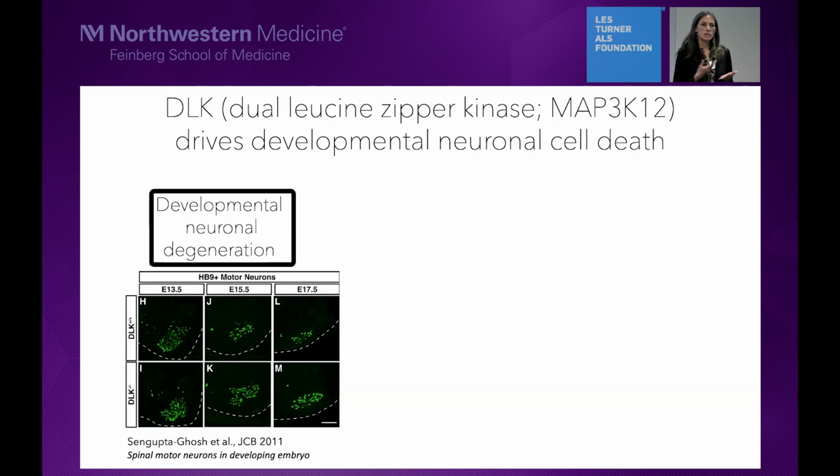So you may know that for some neuron types during development, there are many more of them born than are retained in a mature adult organism, and DLK is really important for that wave of neuronal cell death during development. And that's shown here on the left.